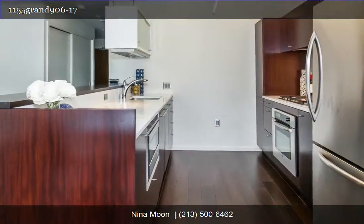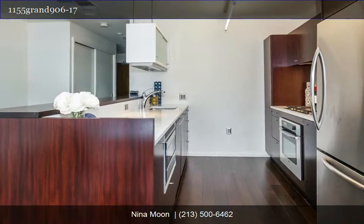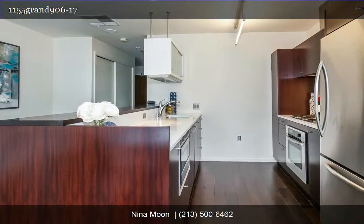This luxurious loft boasts luscious, dark hardwood flooring, pristine stainless steel kitchen appliances, and supple Caesarstone countertops.